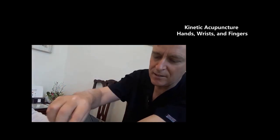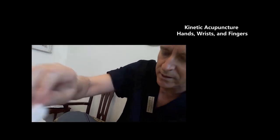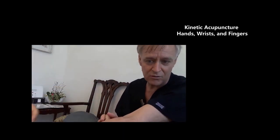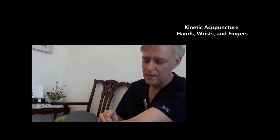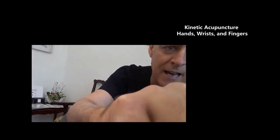And then following this, we do the fountain of youth stretching with the patient. And I'm going to do a pull on the muscle while the muscle's in a stretch technique. We'll be doing that next.